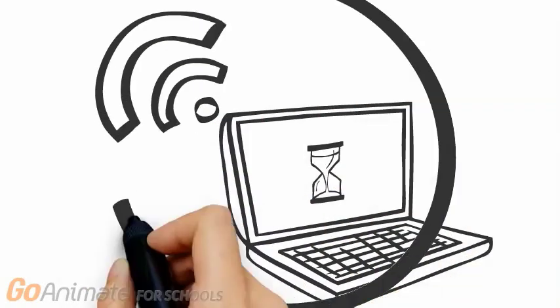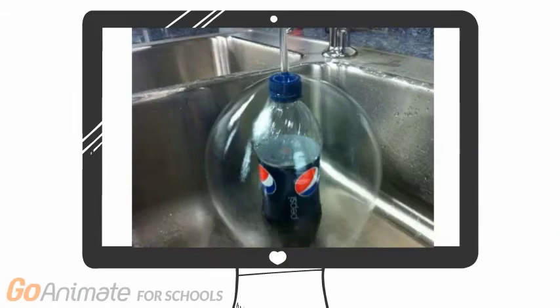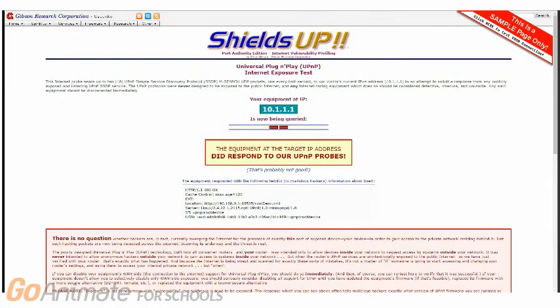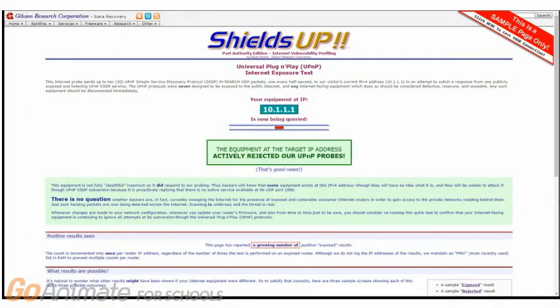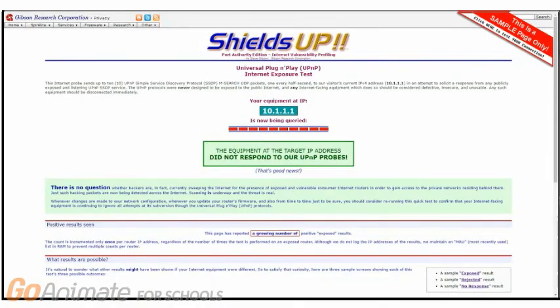Lastly, let's get a way to check if your network is at least partially secure. Gibson Research's Shields Up website, where it will show you one of three things. While it isn't perfect, it is better than nothing. This image is what you would see if your router is responding to the Shields Up website's requests, while this one shows what happens when all of the requests are returned by a rejected packet. And this last image shows what happens when the network does not respond to requests.